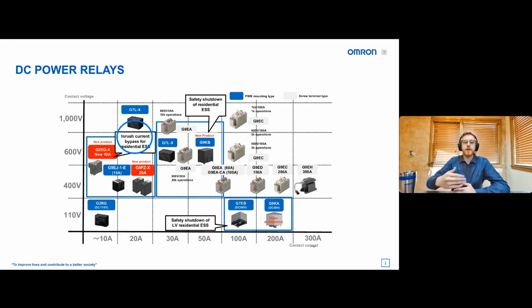So this is between the 400 and 500 VDC range for lower amperage loads. Above that, we have the G7LX, which has multiple DC ratings and can support up to 1,000 volts DC in a small PCB package and break that current while eliminating arc, which I'll discuss in more detail as we go through.